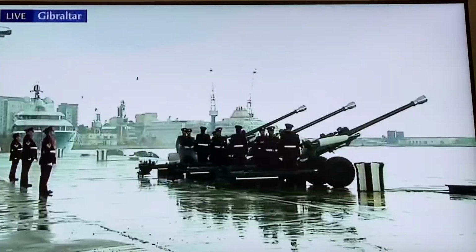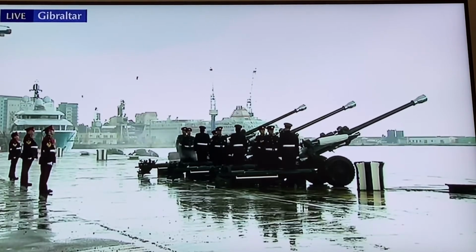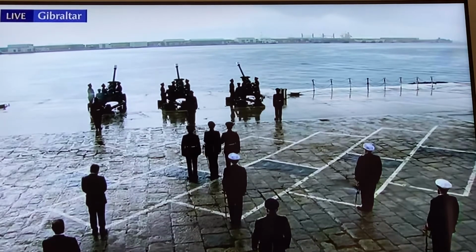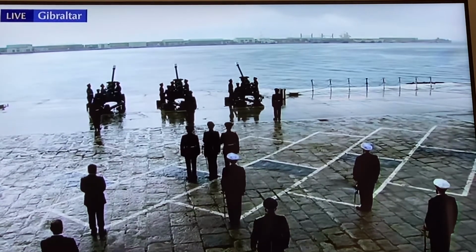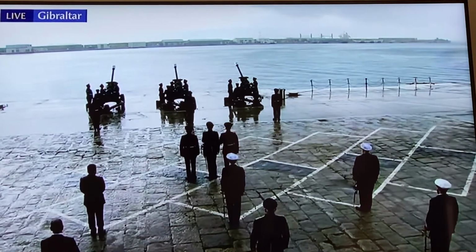And the Royal Gibraltar Regiment. Not such a beautiful day there, it looks like. And this is a regiment of the British Army that's defended Gibraltar since 1939. For those of us who are not familiar with Gibraltar's place, would you explain some of that as well?